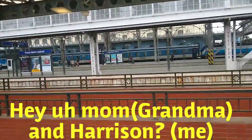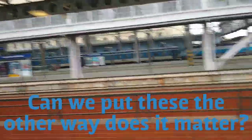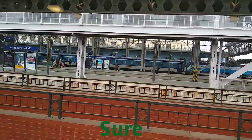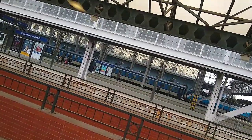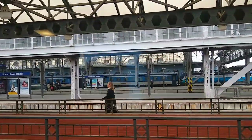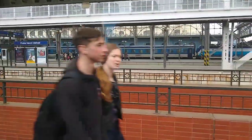Hey, Mom and Harrison, can you turn off the radios when you get the chance? Okay. Can we put these the other way? Does it matter? Or slide that down a little bit so I can get my backpack up there. Sure. Okay. Look, it says where we're headed. Okay, radio's off.